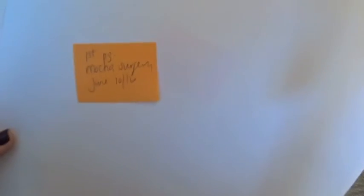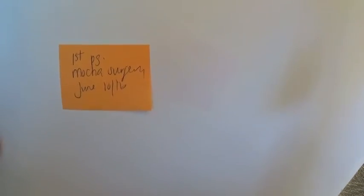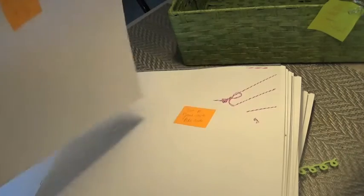That's how I know that that's going to be my last page. Flip that sucker around, and I know that here is going to be the first page of Mocha's surgery. Mocha's our kitten. June 10th, 2016. I haven't scrapbooked that yet, but that's okay. I have my placeholder there. Then I know this was the next thing.